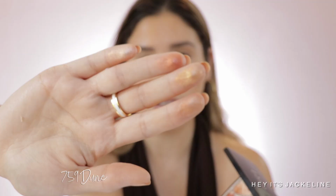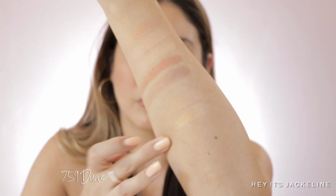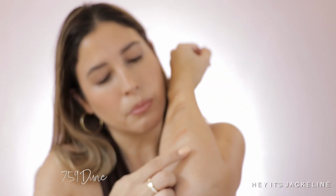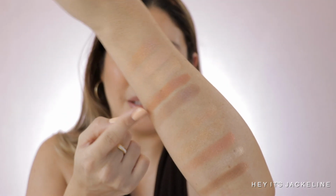And now let's go with the palette Dune. Ooh, this shade right here is gorgeous. Oh, I love these type of shades. So pretty. Right here we have Mirage, and down here we have Dune. So you can tell Mirage has a little bit more depth, and honestly the shades are very alike.